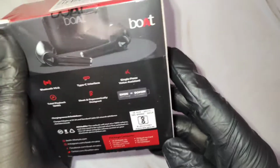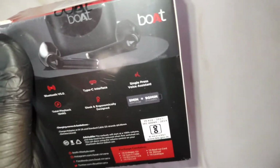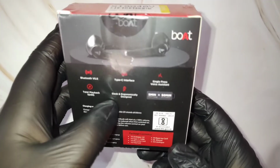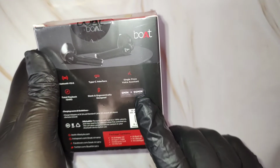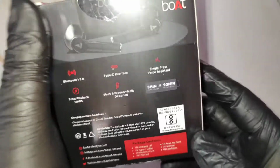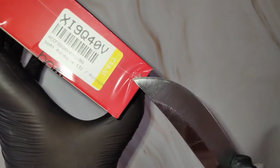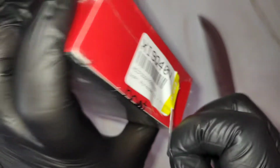So Type C interface, single press voice assistant, total playback is 15 hours on a single charge. I think this is just for the earbuds and not the case itself. Sleek and ergonomically designed. Yeah, it says ASAP charge, as I was saying, 5 minutes gives you 90 minutes of playback time. So boAt lifestyle. Yeah, so as I was saying, package contains one Airdope. So we'll see that in a little while. As I was saying, this is the best selling Airdopes model made by boAt recently, and there is a reason for that. I'll tell you.